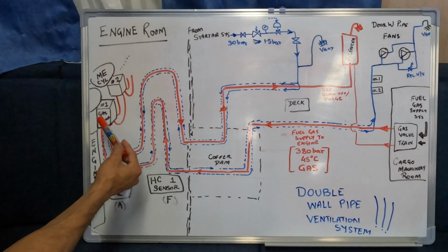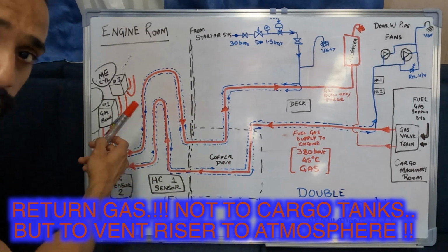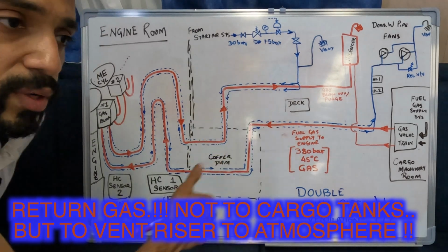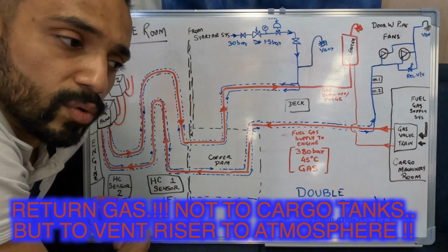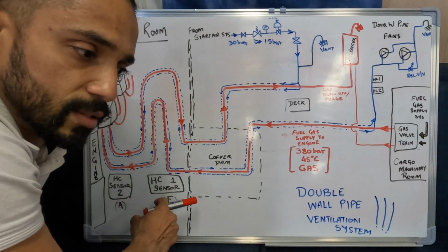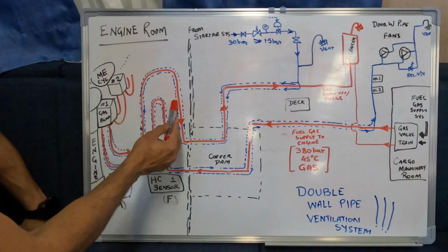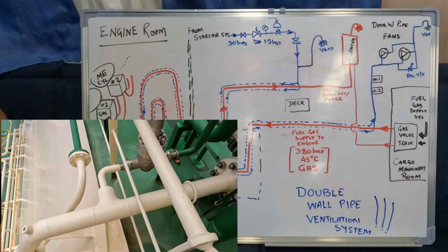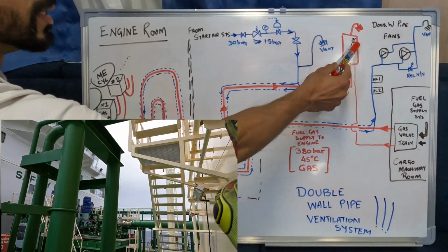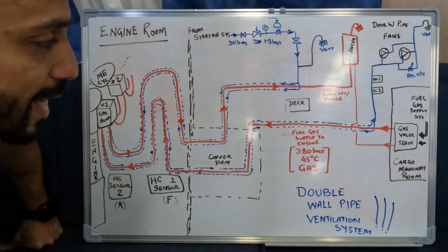And then the return pipe. Gas does not go back to the cargo tank after the engine. Remember that. Gas does not go back to the cargo tank after the engine room. The return pipe is only used during start off, that is when you have to clear your lines or blow off your lines, or if the gas trips, for ventilation, to just purge the lines. The purge line also follows the same route through your engine room, through the cofferdam to the deck, and then it goes into a silencer and vents out into the atmosphere. So that's your basic gas supply system.